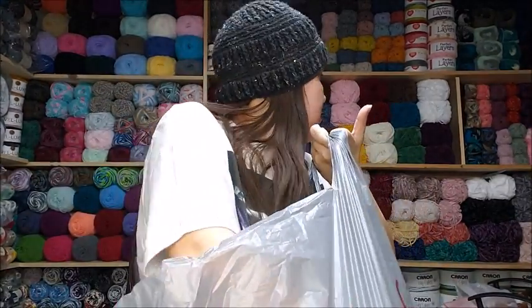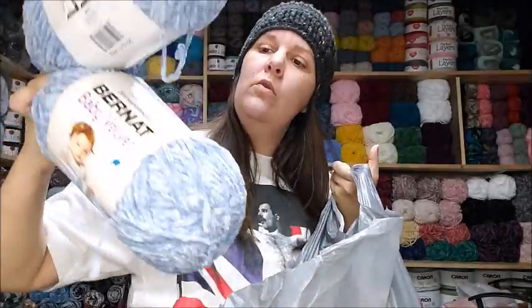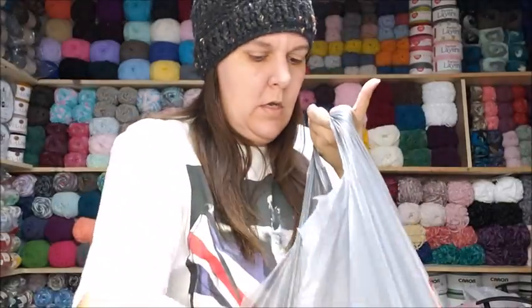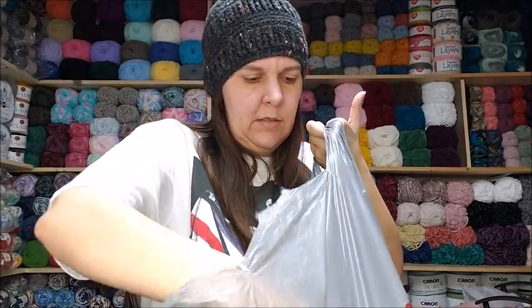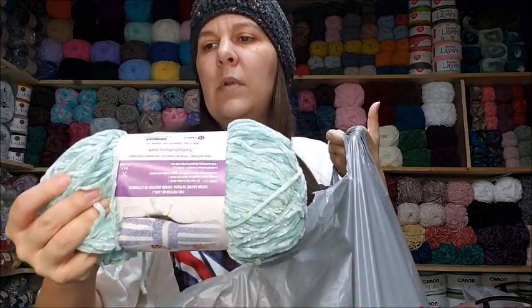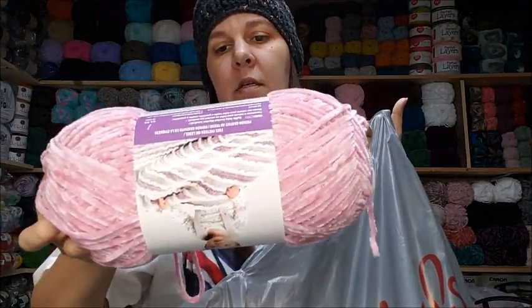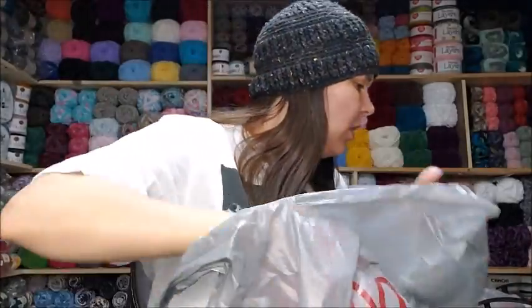Then I got these two blues, which is Little Boy Blue. That one's really pretty. And these two greens, Misty Green. And then I got two of these, Pink Mist. So that was my Michael's haul.